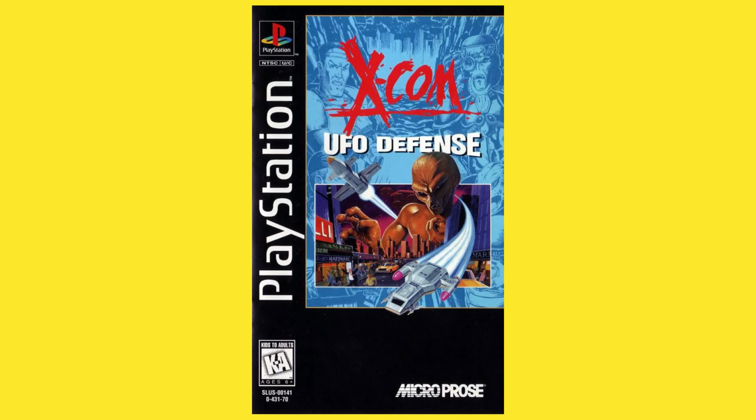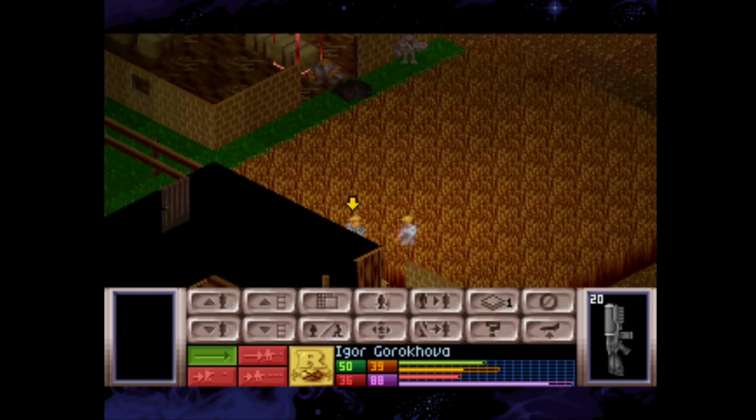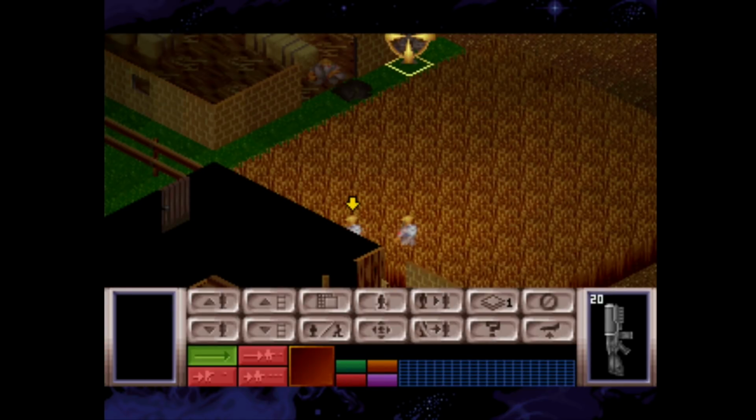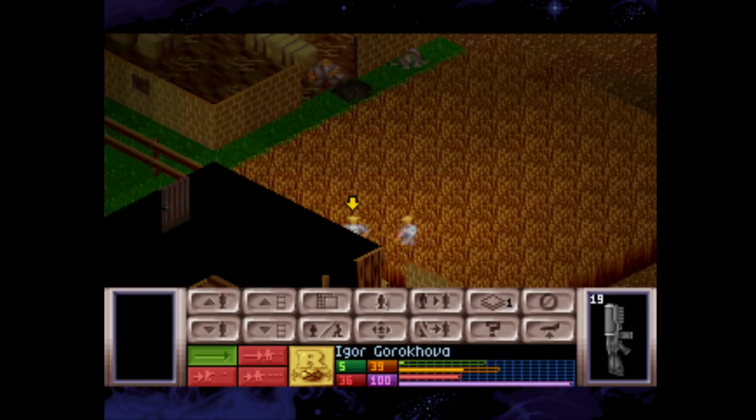Right after that in October, a really rare game and one I've been meaning to pick up but is actually tough to get a hold of. That is XCOM UFO Defense. This is a port of the PC tactical strategy game, or XCOM Enemy Unknown, and it's the first game in the XCOM series, which was well regarded even before its reboot.